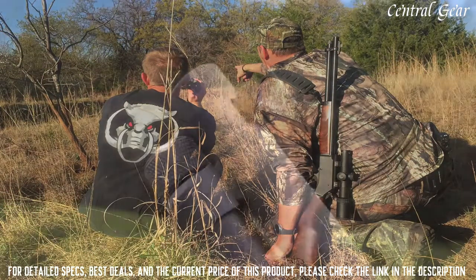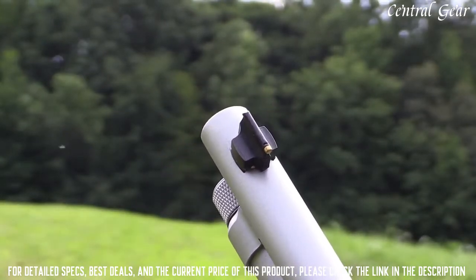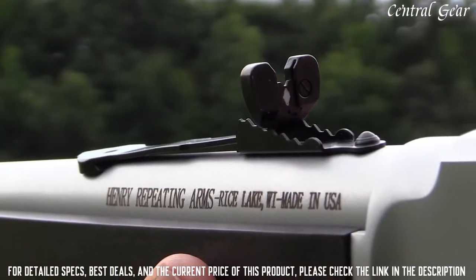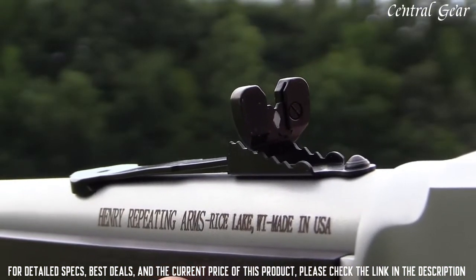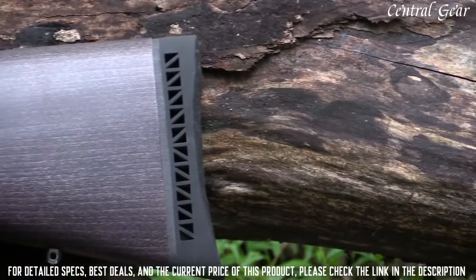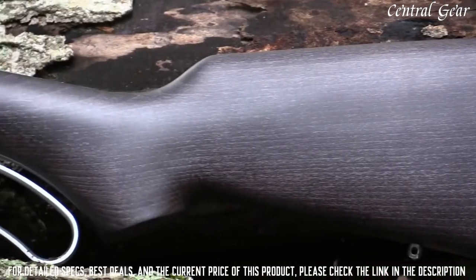The barrel on this rifle is 18.43 inches long. It does have a brass bead front sight, and it is equipped with the buckhorn sight on the rear. This rifle is sporting the hard chrome finish. This is what sets this rifle apart. This will allow you to take this rifle out hunting or as a truck gun.